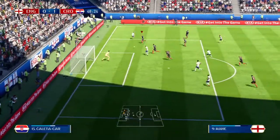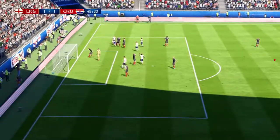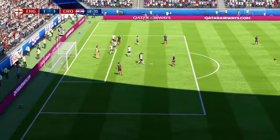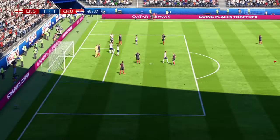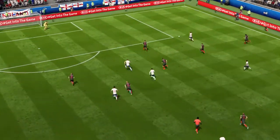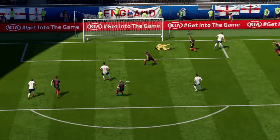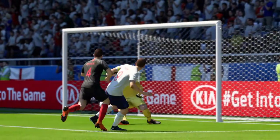Kane! It's Harry Kane again! Delivers again. Goalkeeper almost got there, but it wasn't a strong enough touch. Yeah, he's annoyed with himself, isn't he? Having got a touch on it, feels he should have done better.